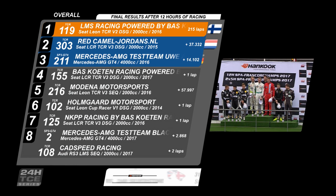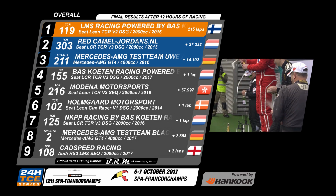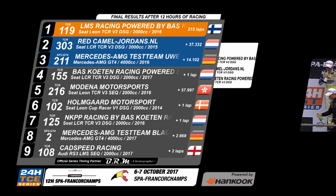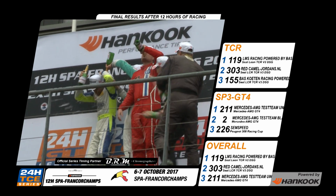2 Seats and a Mercedes occupy the top 3 overall, the 119 LMS Seat taking a 37-second victory after the penalty was applied to the 303 Red Camel racing car, which still ended up 2nd overall. The Mercedes AMG test team over Altran Automotive 211 Mercedes just another 14 seconds further back in 3rd.